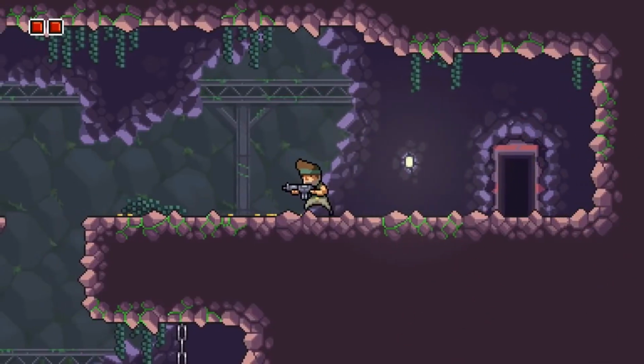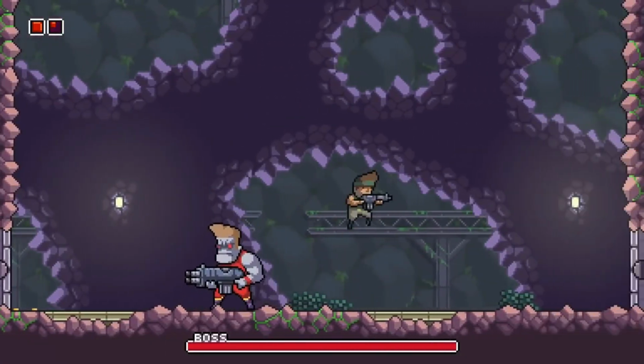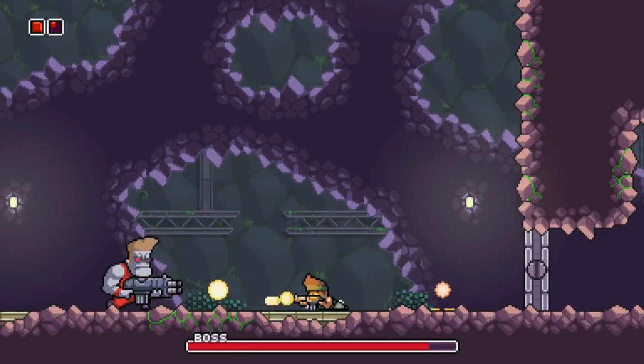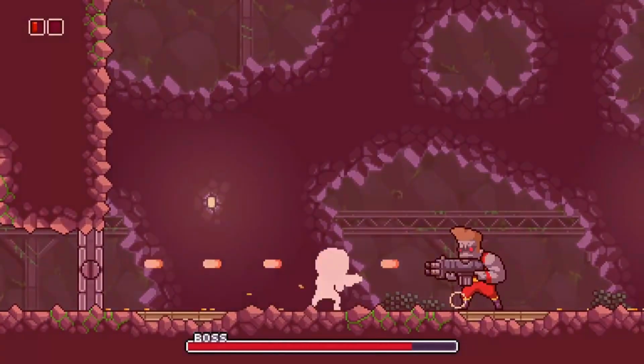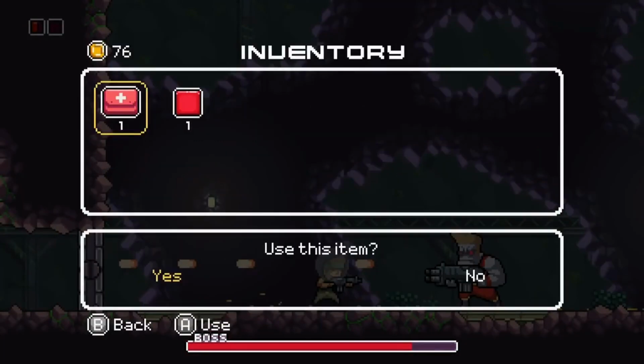So one will have a machine gun that's kind of a straight on shot, another is a grenade launcher that can bounce around the screen, another has a more powerful shotgun, and then the characters have different unique abilities as well, where one of them is your standard character, another one is a lot stronger that can move bricks and objects around, and another has a double jump. And as you progress and explore throughout the game, you'll unlock even more abilities for your characters as well.